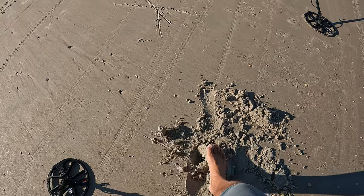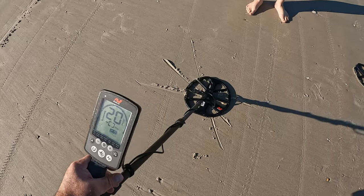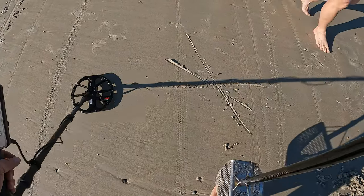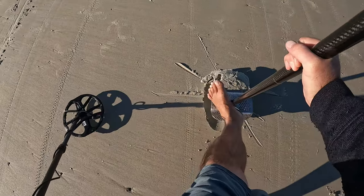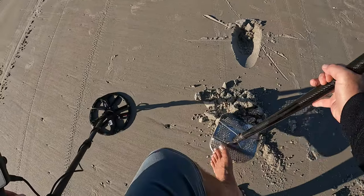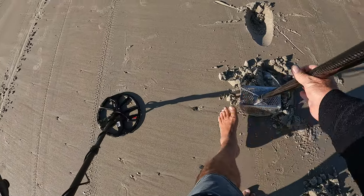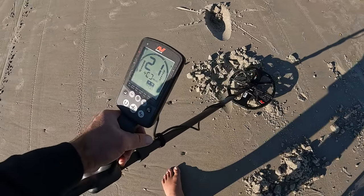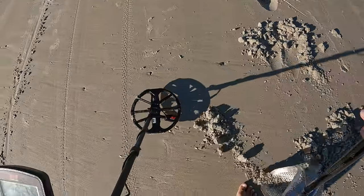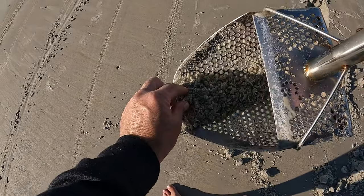Fill this one in. I didn't have to go far. Yeah, it's not very far down either. No, it's not. Sounds like it's probably another penny. Right in there. Got a low one over there. I just thought I skimmed it. There it is. Poking up at me.